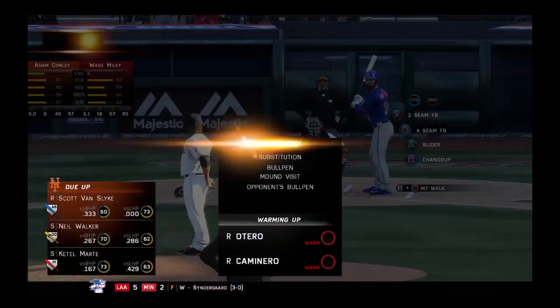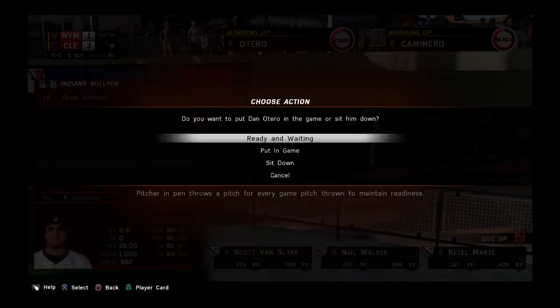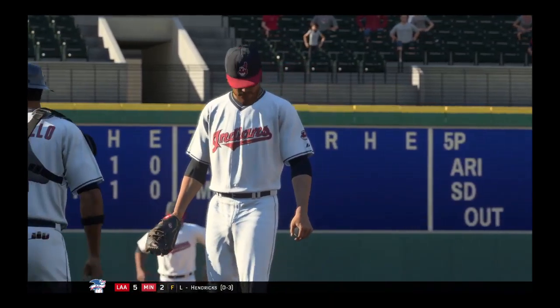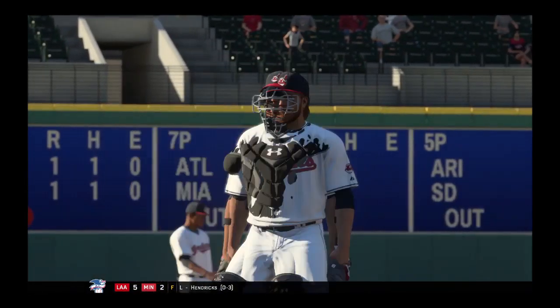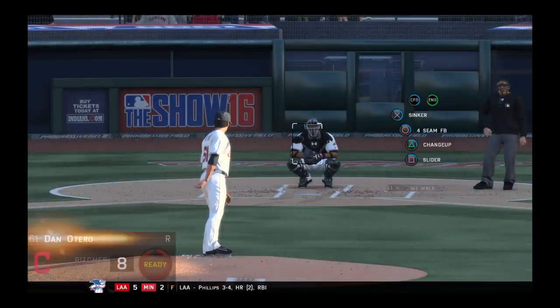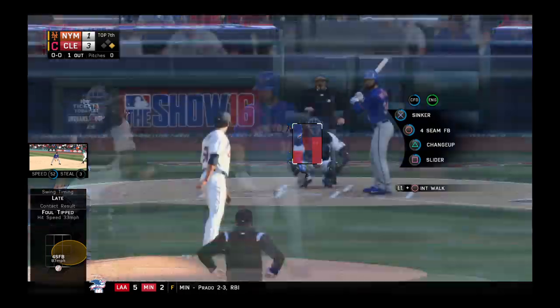Scott Van Slyke will step in now. He's bounced out and flown out in his first 2 plate appearances. Now here comes the Cleveland skipper up out of the dugout on his way to the mound. And he's going to make a change. That's going to be all for Wade Miley. Dan Otero will come on and pitch here with 1 gone in the top of the 7th.